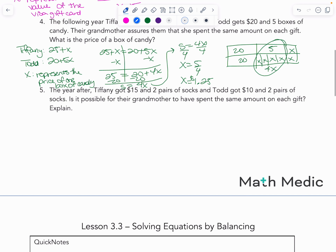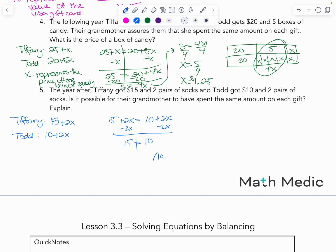Okay, so we're back. So Tiffany would have been 15 plus 2X. Todd would have been 10 plus 2X. So 15 plus 2X is equal to 10 plus 2X. And what you notice is that the variables cancel each other out, and I get 15 is equal to 10, which is not true. So the answer is no, they cannot be the same.